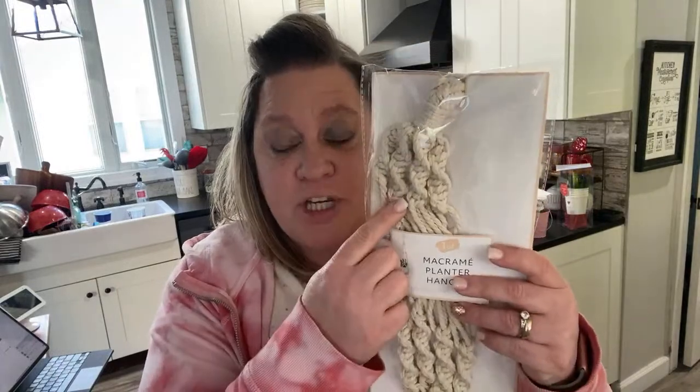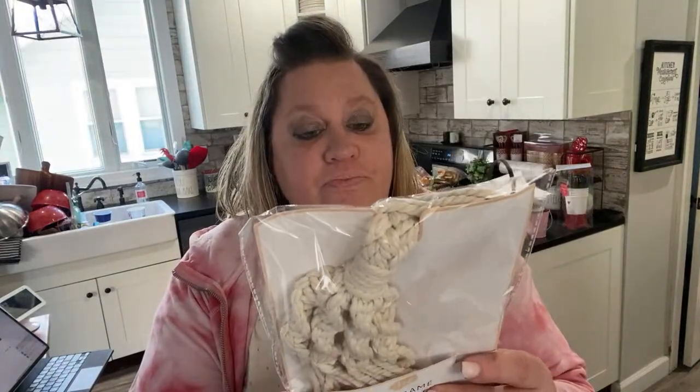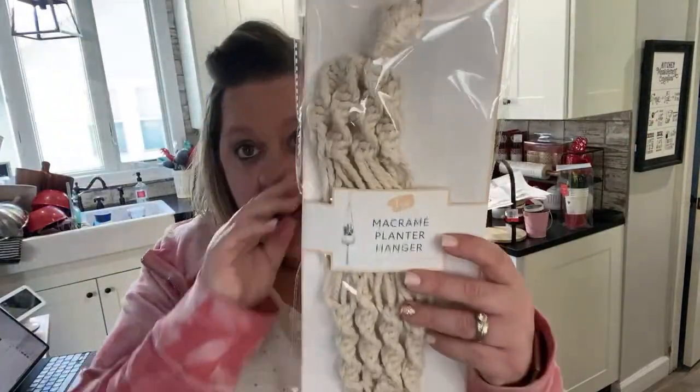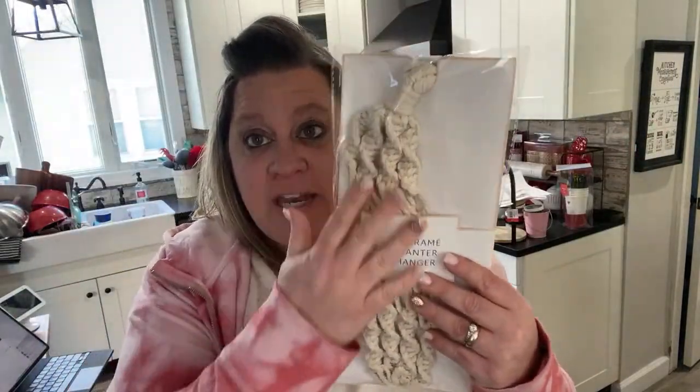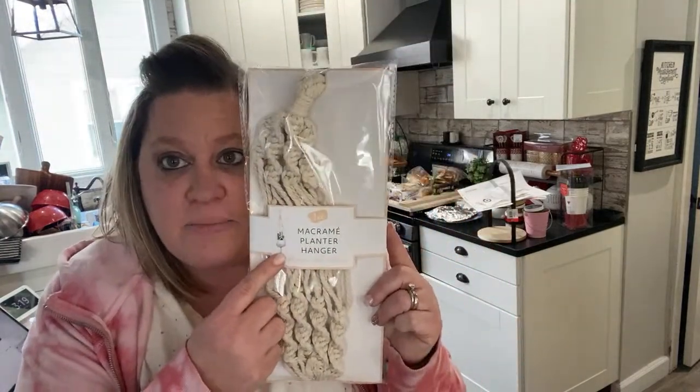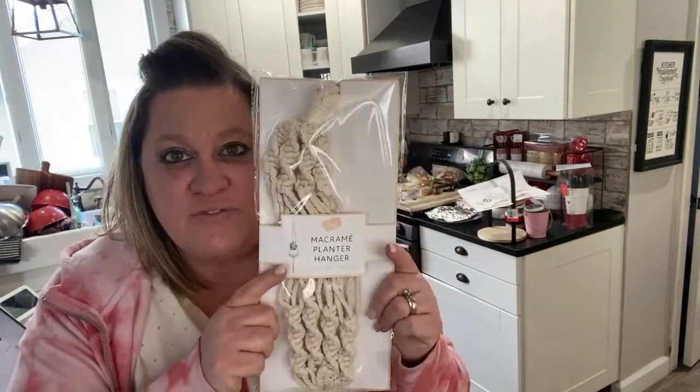I wound up grabbing the other macrame plant hanger because I thought it would be super cute. I thought it would be cute to do another chalk chip on this and have two of them hanging. These are $5, 234120101. To see the other macrame hanger, go to part one of this video, which I did yesterday, and you'll be able to see it there.